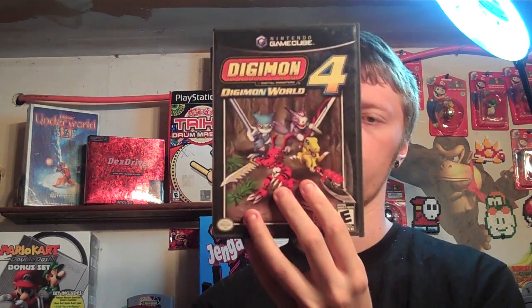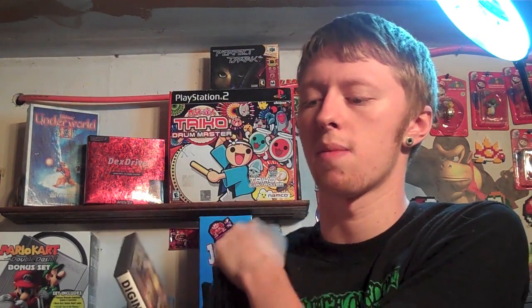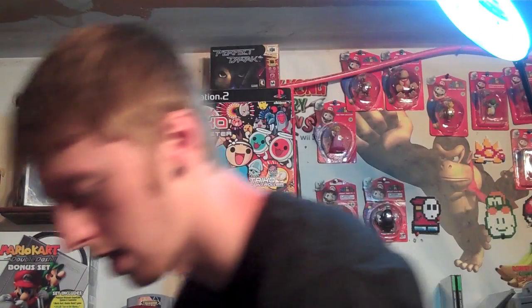And then Digimon World 4. Missing the manual and the game. I didn't know that these games came out on the GameCube. I thought they were only PS2 and PS1 for the Digimon Worlds. And then he gave me a pretty decent stack of manuals here.